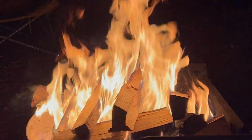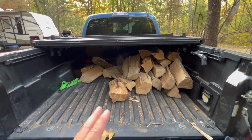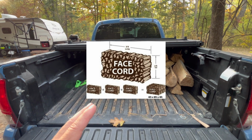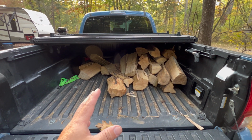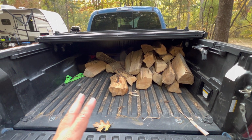What this amount of wood is called is a half of a face cord. Not a full face cord, but half. And apparently a face cord is probably a third of an actual cord of wood. So just to give you an idea, if you know how much a cord of wood is, this is called a face cord, and this is half of that. But enough for what we need for 2 nights.